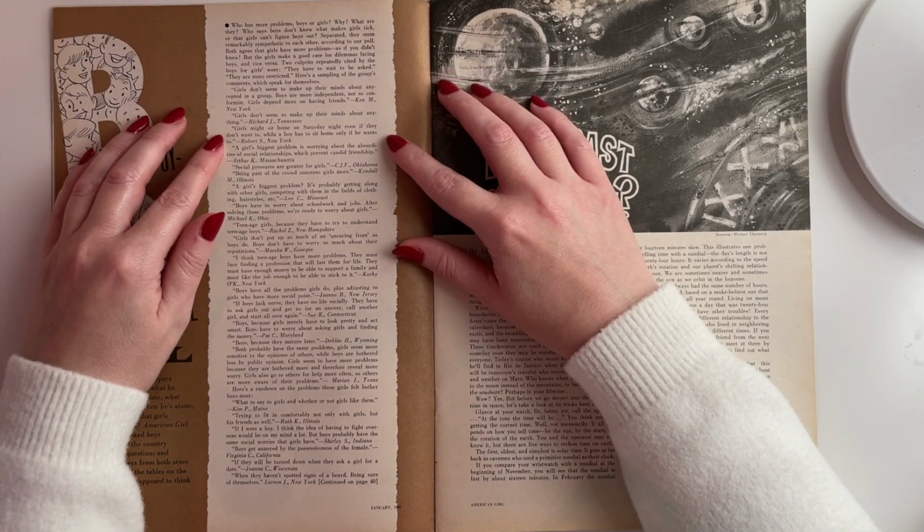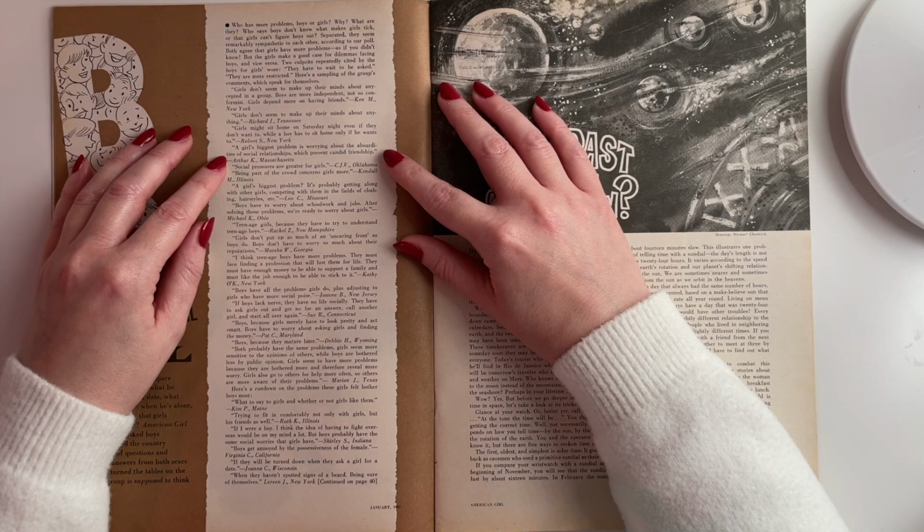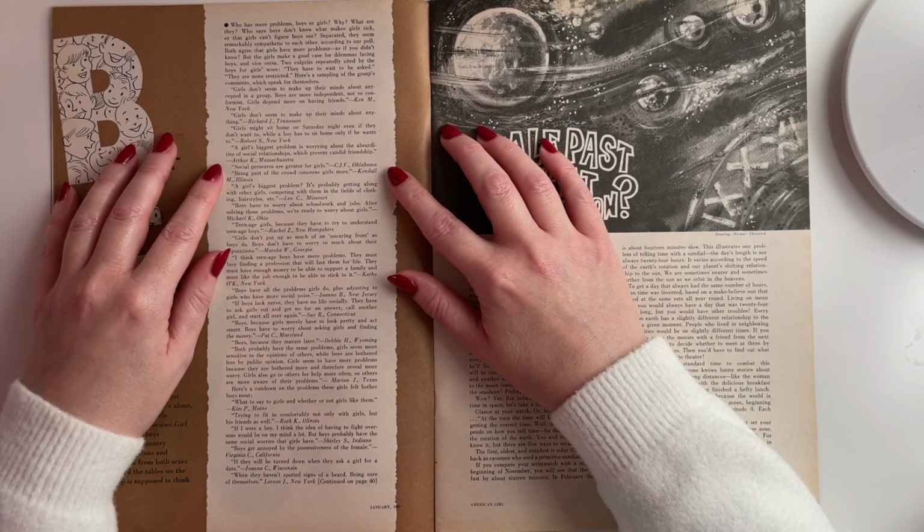Robert S. from New York says, girls might sit home on a Saturday night, even if they don't want to, while a boy has to sit home only if he wants to. Arthur K. from Massachusetts says, a girl's biggest problem is worrying about the absurdities of social relationships, which prevent candid friendship. CJV from Oklahoma says, social pressures are greater for girls.